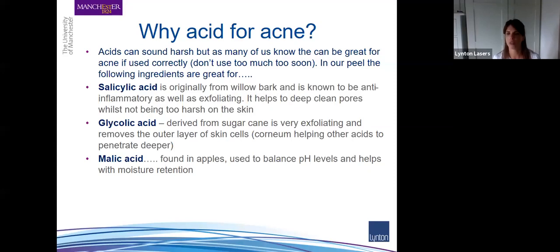Doing 2 or 3 peels before you even look at light is quite a good place to start, to get all that old horny skin off before you start putting the light on. So it might be that you do sort of 3 peels before you even touch your IPL machine.